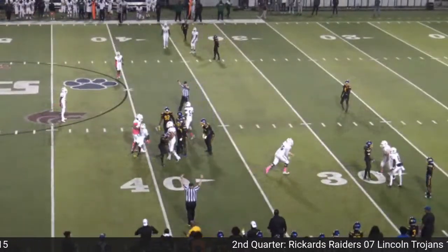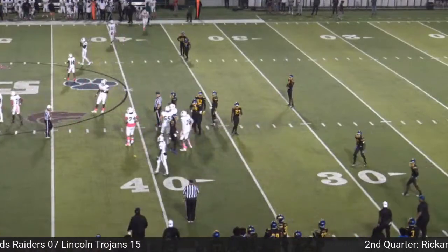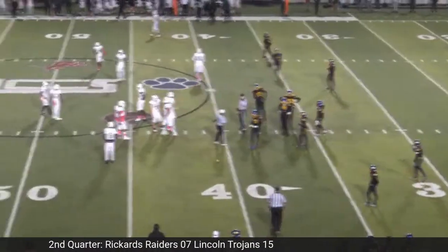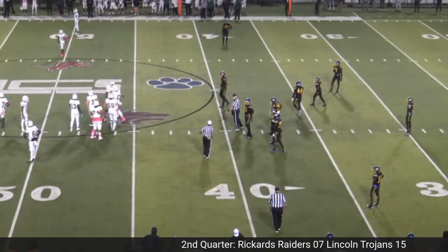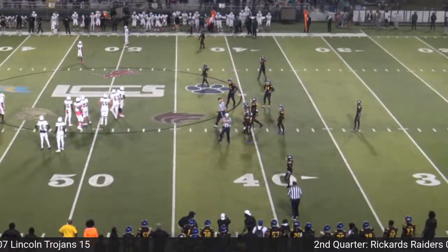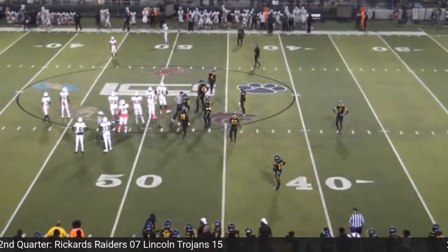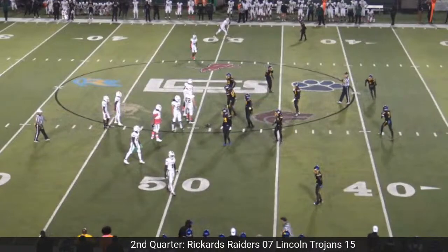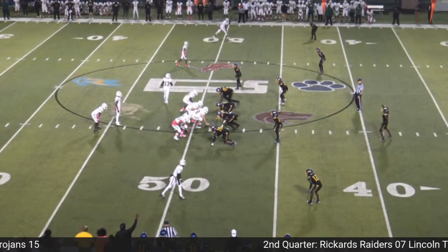Here they go again. Boy, where did he come from? There's flag. Oh, and that's a hold call. The offensive line from Lincoln was such a push that they pushed Rickards back 5 yards before there was ever contact. But Rickards was so quick that one of the cornerbacks ran around the block and made the tackle. The 6th penalty by Lincoln, all of the 5-yard variety. 4 minutes and 24 seconds. 4:19 left. Rickards need not to let Lincoln get in the end zone again this half.